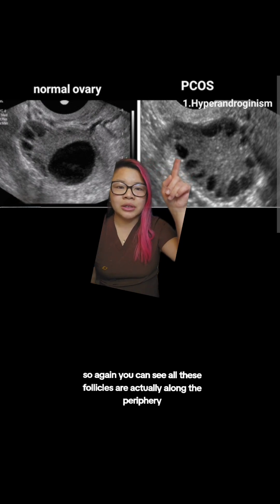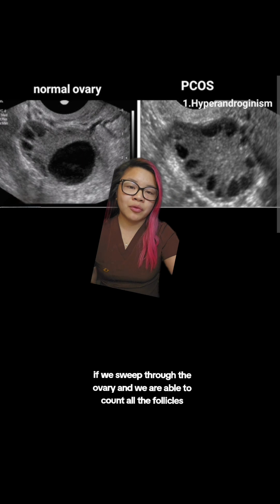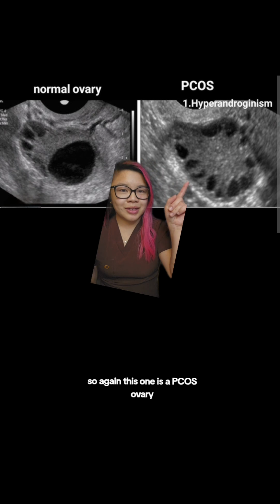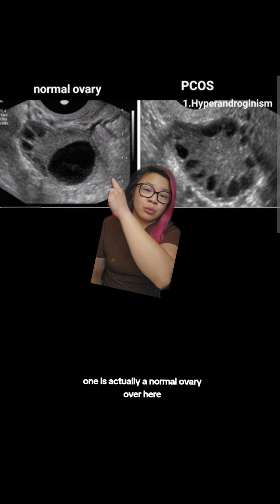So again, you can see all these follicles are actually along the periphery. And this is only looking at the ovary in one plane. If we sweep through the ovary and we are able to count all the follicles, we will note that there are more than 20 follicles. And also, when we do an ovarian volume, it is going to be more than 10 cc's. So again, this one is the PCOS ovary, as opposed to this one is actually a normal ovary.